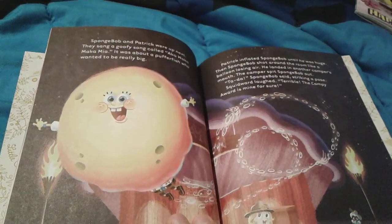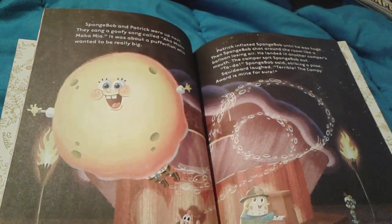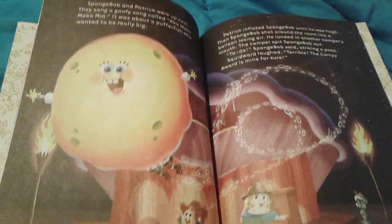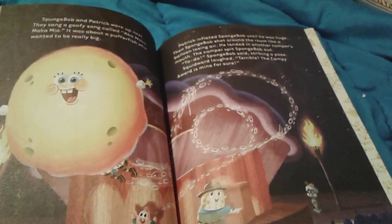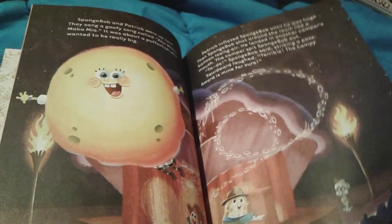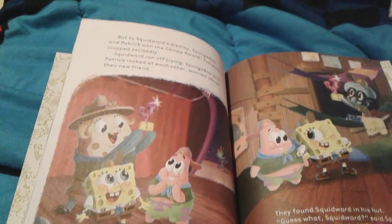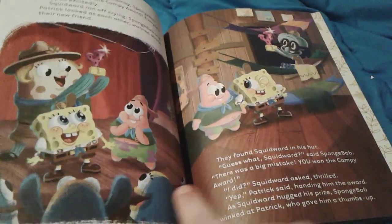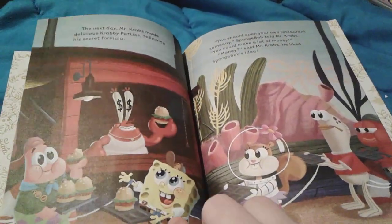SpongeBob and Patrick do their little act, and they sing their cute, goofy song, Aka Waka Maka Mia. Let me say it slower: Aka waka maka mia. There we go. Squidward says their act is terrible, which I think is pretty cute. Unfortunately, Squidward doesn't win, but SpongeBob and Patrick win, which is really cool. But Squidward's crying, so SpongeBob and Patrick cheer him up by giving Squidward their trophy. What little sweethearts, so sweet to give Squidward that trophy.